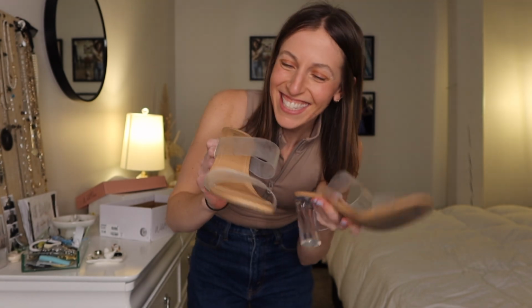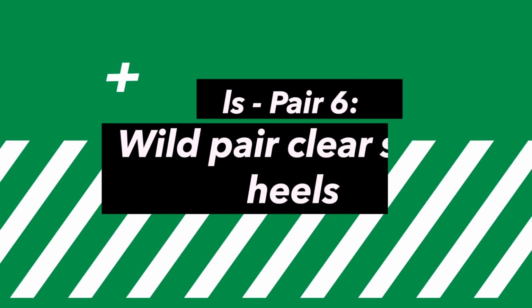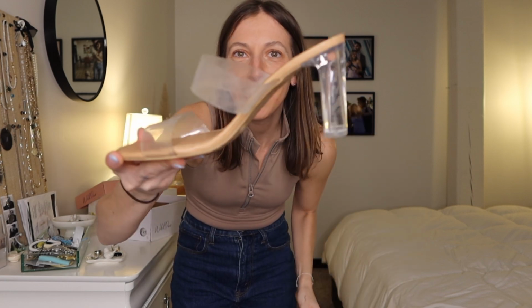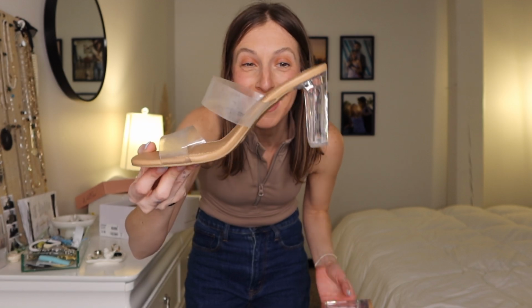Heel number 6 is one of my favorite pairs of heels. Not because I've worn them a lot, just because I think that they're really cute, really fun. I also bought these a year ago for that wedding that I went to. So I got those strappy heels, and I also got these heels, which are like clear. Look at this cutie, like clear, basically like acrylic heel.